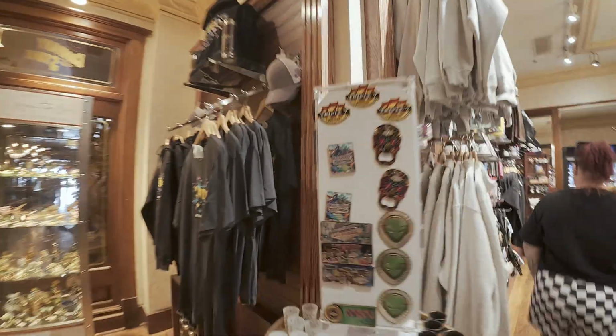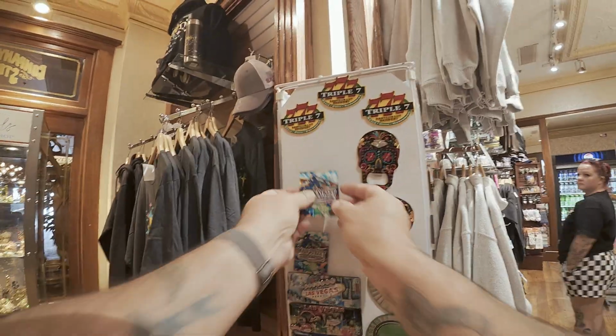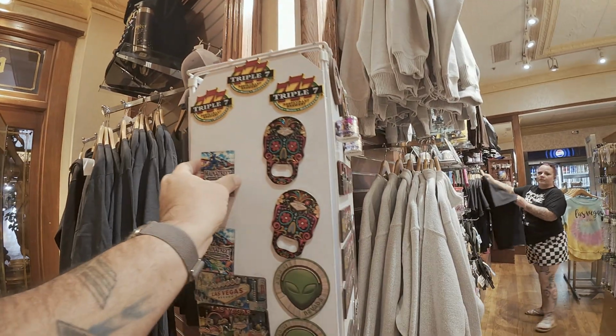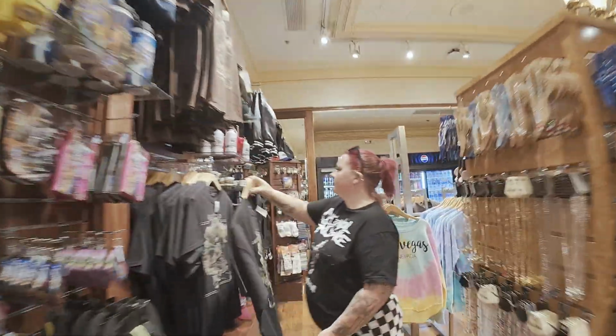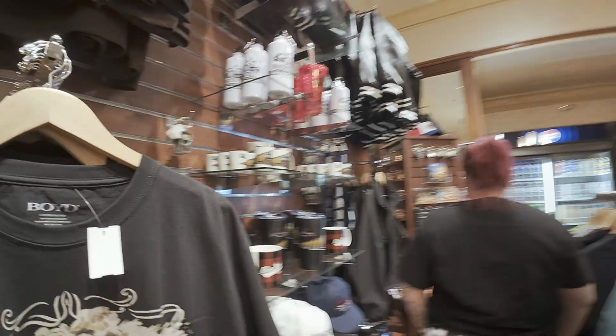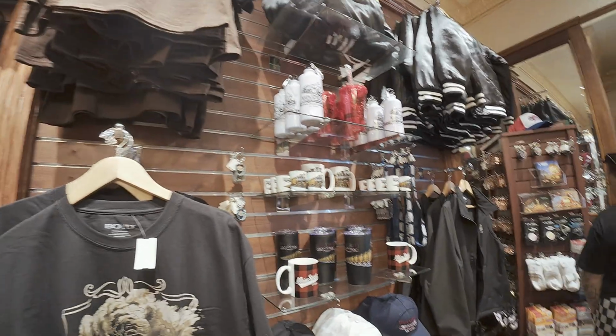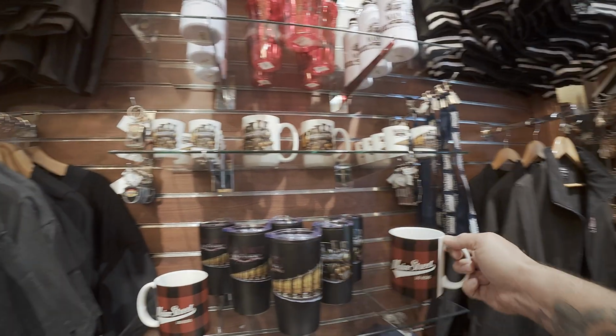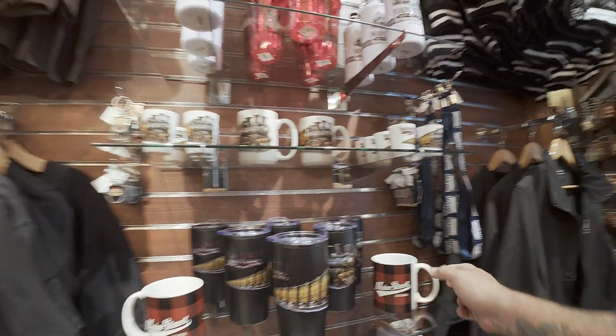They don't have any. Oh, they do have a Main Street Station magnet. Do they really? Oh wow. They do. Every other time we've come in here, they've never had Main Street Station merch. Very cool. Only $10.99. Much cheaper than some of the other casinos.